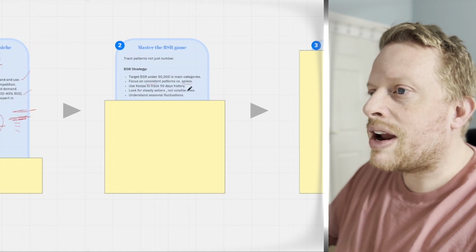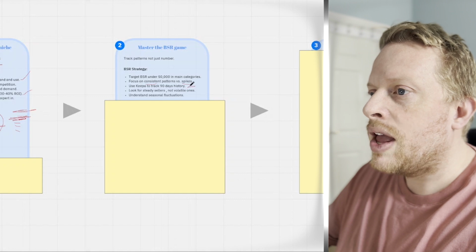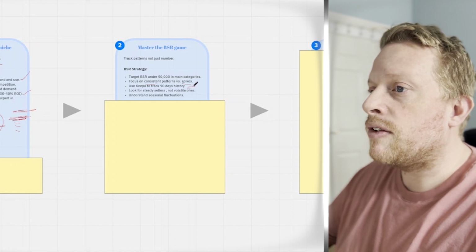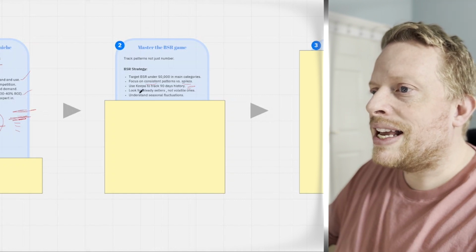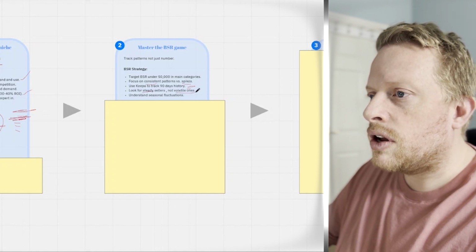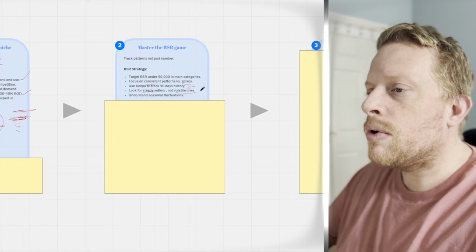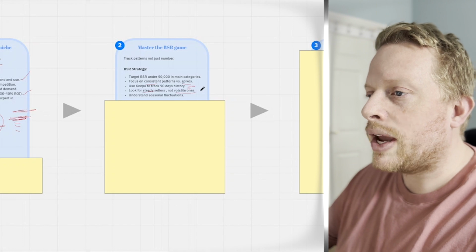Use Keeper to track the 90-day history. This is super critical. And if you're looking at seasonal products, then you probably want to be looking over the last 12 to 18 months. Look for steady sellers, not just volatile ones. Again, this is super important. We want to build a consistent, steady business. We're not just here for a quick cash grab.